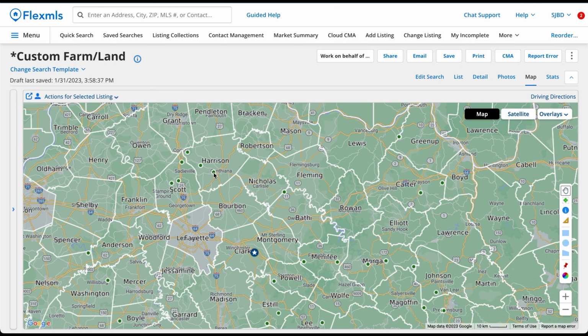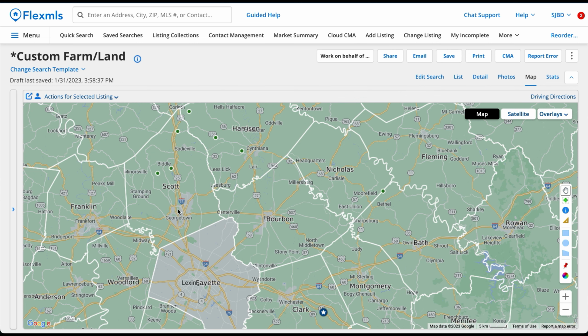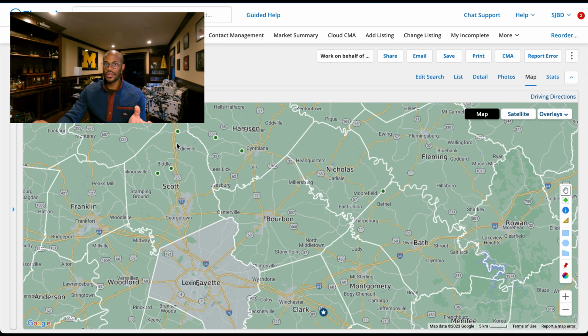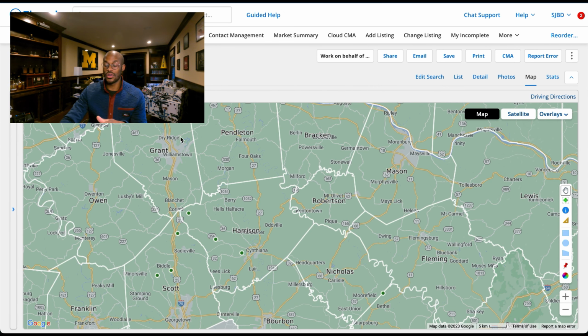But in any case, this is kind of a mirror of that southern end that I was talking about, because if you come right through Scott County here, I-75 is, oh man, my camera just keeps shutting off on its own. If you come through I-75 on this northern end, what happens is you pass through Scott County, and then that takes you right into the start of northern Kentucky, which again is not a part of the territory of the Bluegrass Association of Realtors. That's a part of the Northern Kentucky Association of Realtors.